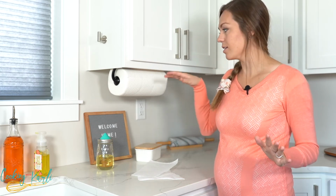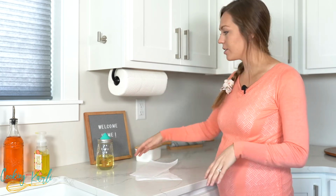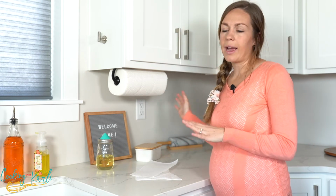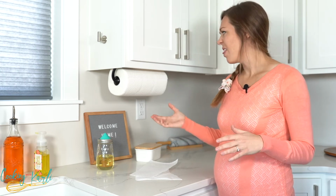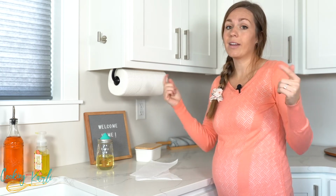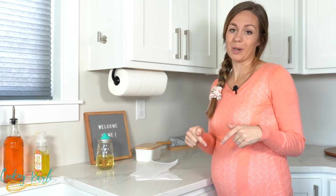It's a game changer, especially not having it on the counter here. I just purchased this on Amazon. I got it in the black color. I think they have brushed nickel, silver or something like that as well. I think it was around 10 bucks. Again, you can find that in my Amazon store if you want to go check it out.